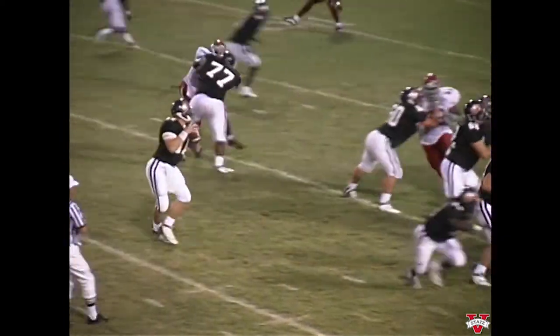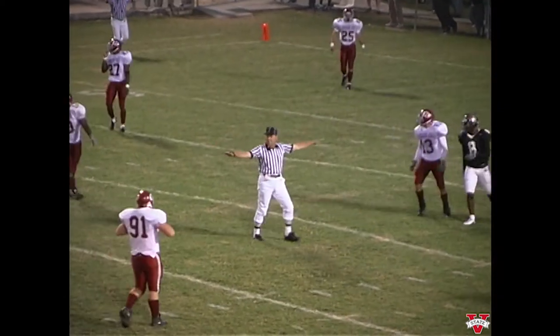First and 10 for the Blazers. Dusty drops back to throw. Looking, it's tipped at the line of scrimmage. I don't know if I've seen that all year.